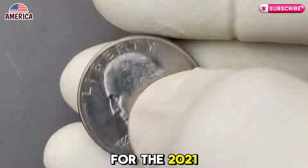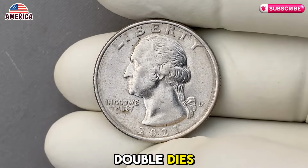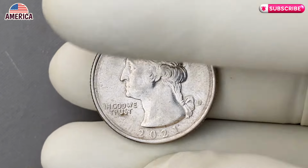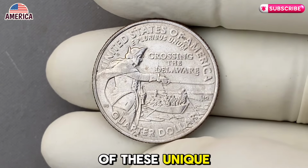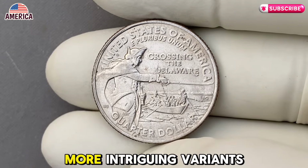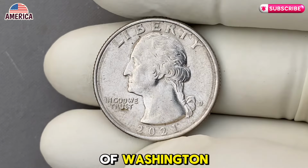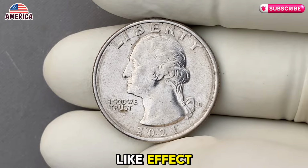For the 2021 Delaware quarter, there have been reports of certain minting anomalies like double dies, off-center strikes, and variations in the edge lettering. These errors are not common, which means if you have a quarter with one of these unique features, it could be worth far more than just its face value. One of the more intriguing variants discovered is a double die reverse, where the image of Washington and the icy river appears slightly doubled, creating a ghost-like effect.